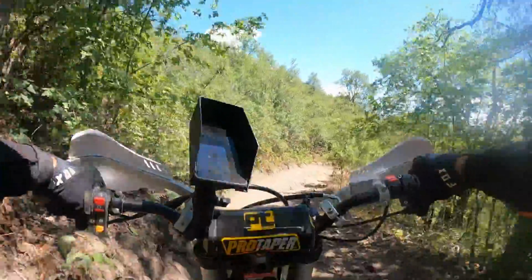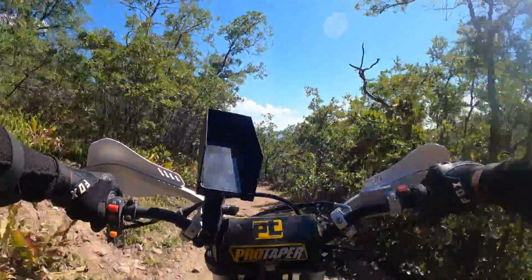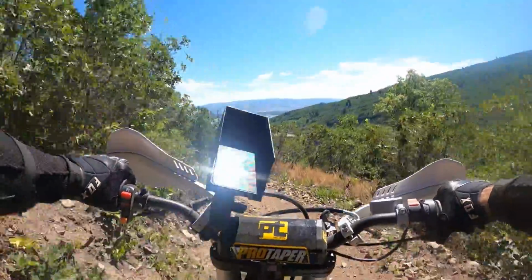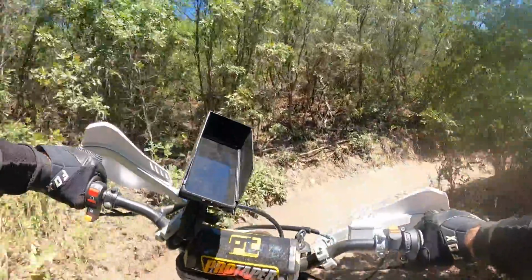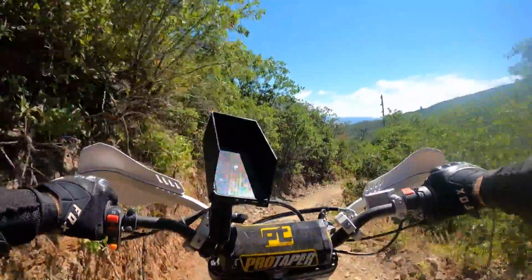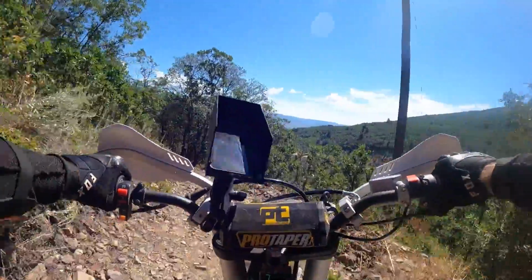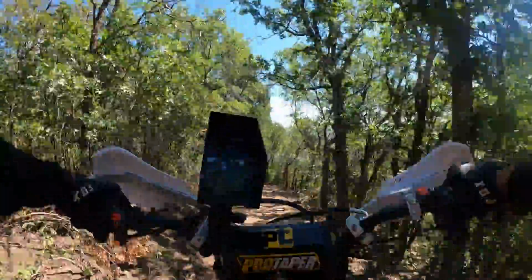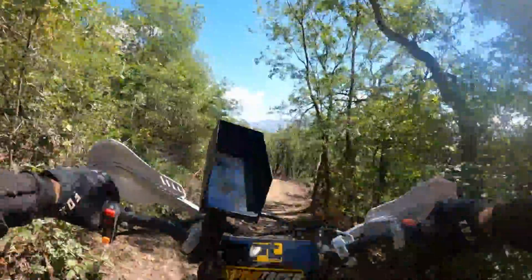So final recap, this is South Skyline Trail. We were headed to Lewis Peak and almost made it there. It's been about 3 hours, 16 miles, a couple incidents, nobody's hurt. The machine did fine. My rear brake lever is not really usable, but that's okay. The views were great, the weather's perfect. So I would definitely come here again.